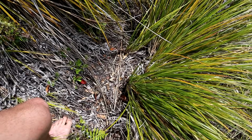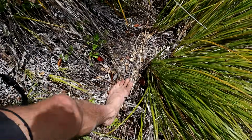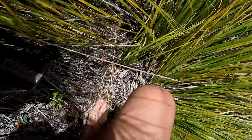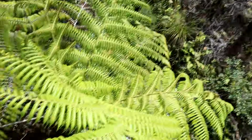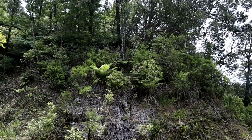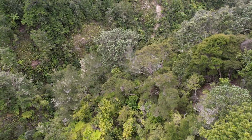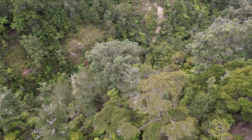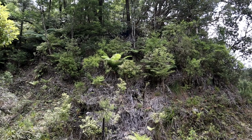It's just noisy as, even in bare feet, walking on this stuff. So we can only hope that the deer hasn't gone up this ridge, because if he's on this ridge, we're buggered. He would have heard us coming a mile off. Hopefully he is around the face further.